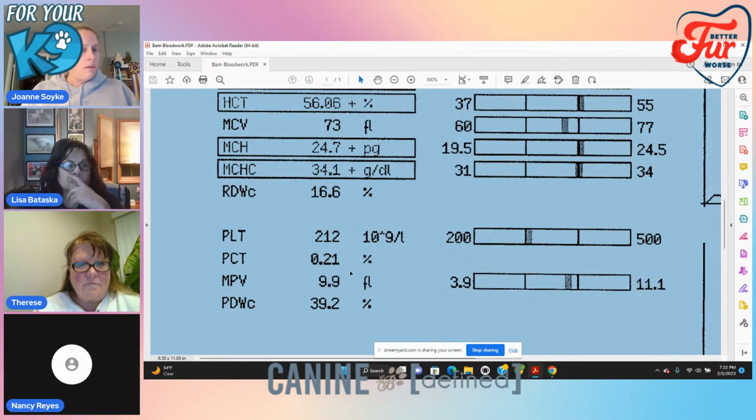Yep. And did we get all the way through this? So those are just having to do with your platelet. It's just more like the percent of your platelets and that kind of thing. We just really care about the PLT number.